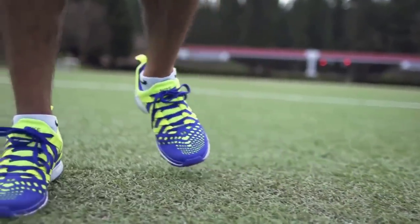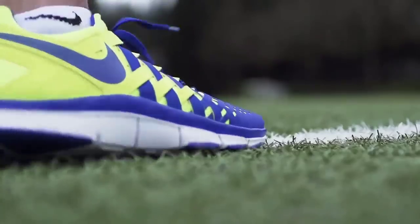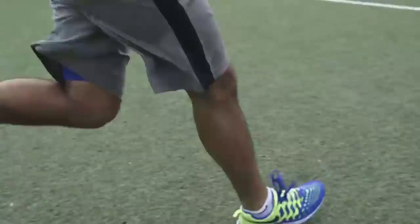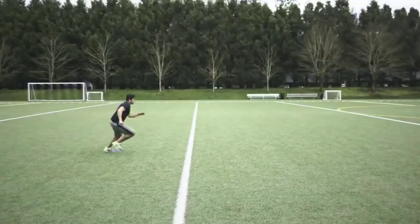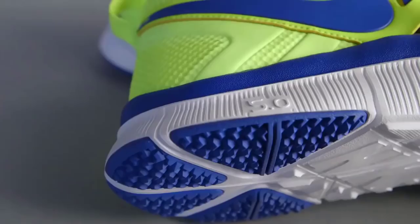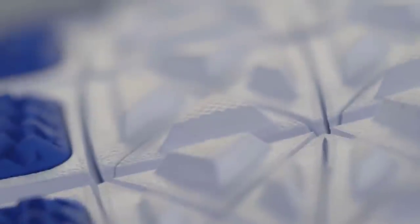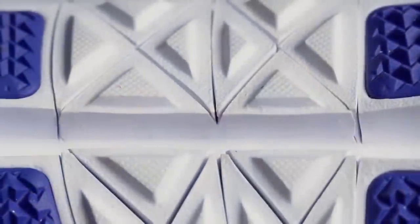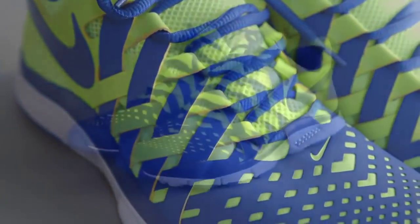We really set out to build the best dynamic fit system that provides great lockdown when you're cutting and changing direction. When you're going to make an explosive movement, when you're going to make a hard lateral cut, we want the shoe to lock down around your foot. What Nike Free brings to training is a huge performance benefit. The Free outsole in the shoe enhances the foot's ability to move naturally, which strengthens muscles. And it does that through extreme flexibility. Our job is to make a shoe perform under all conditions.